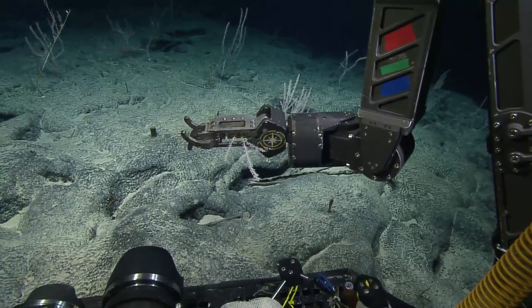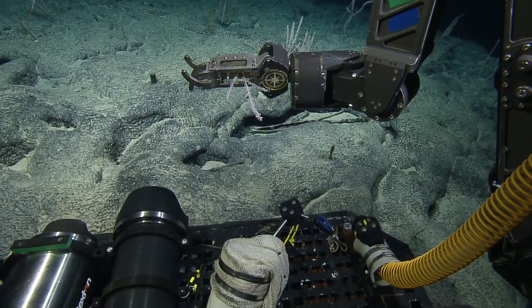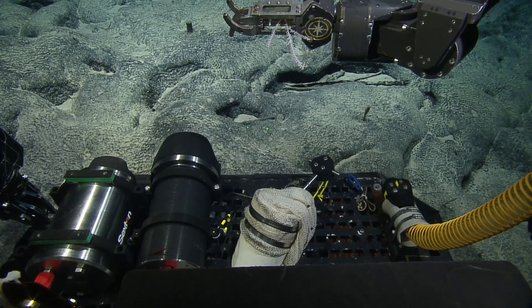There are two different families of coral. So this is a bamboo, and the other one was a primnoid. They're pretty easy to tell apart on deck, but okay, we'll keep them separate for now, just to hedge our bets a little bit in case we want to collect something else later. They only look the same to ROV pilots, maybe.